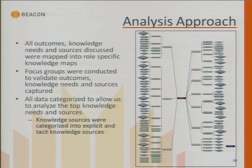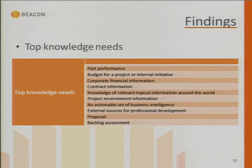We put that together. We're using NodeXL and putting it into this mind map format. And we were able to validate it and able to come up with the real core set of what was there. So as we distilled it down, we found some top knowledge needs. And the reason that we did this, and why this would be important for you, is you want to take a look first at really where the top knowledge needs are for your organization, right? It's kind of like triage. You want to go first where you can get the most benefit.